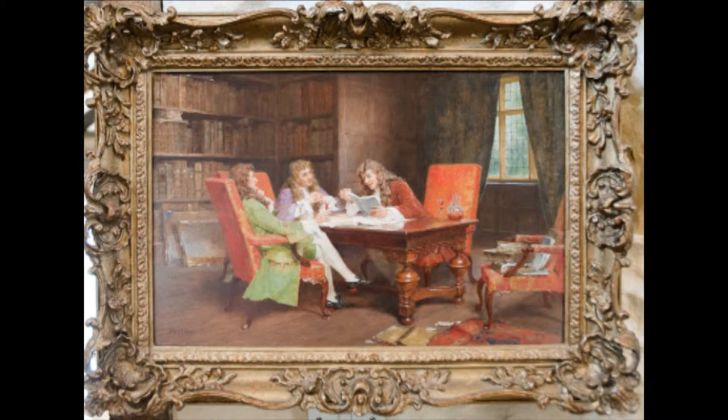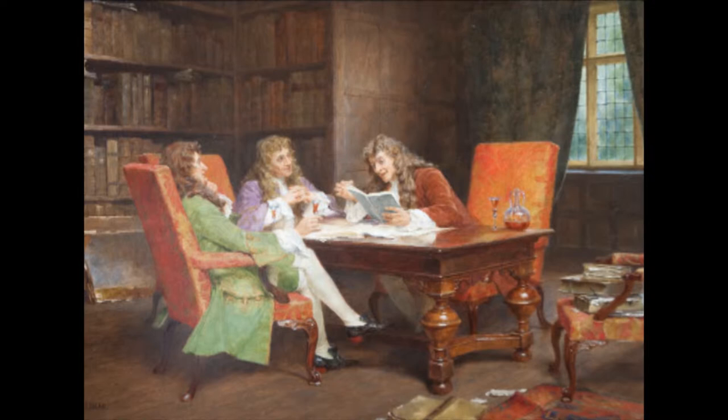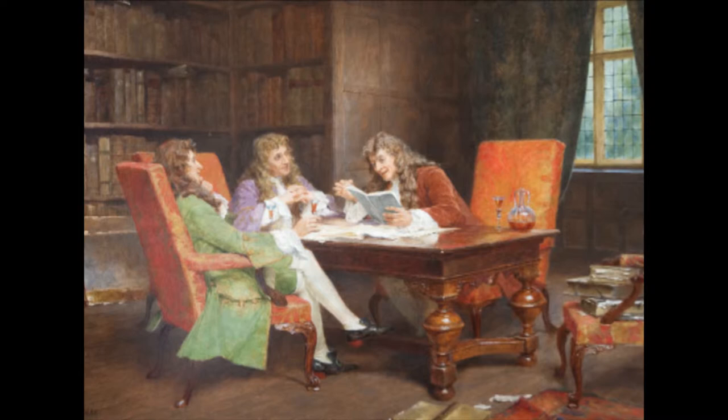This is a little John Arthur Lomax. He loved doing these sort of early scenes, earlier than his times, really. But he liked going back 100 years, if you like, to this subject matter. Very fine artist, very beautifully painted. The colours are vibrant as well in this particular picture.